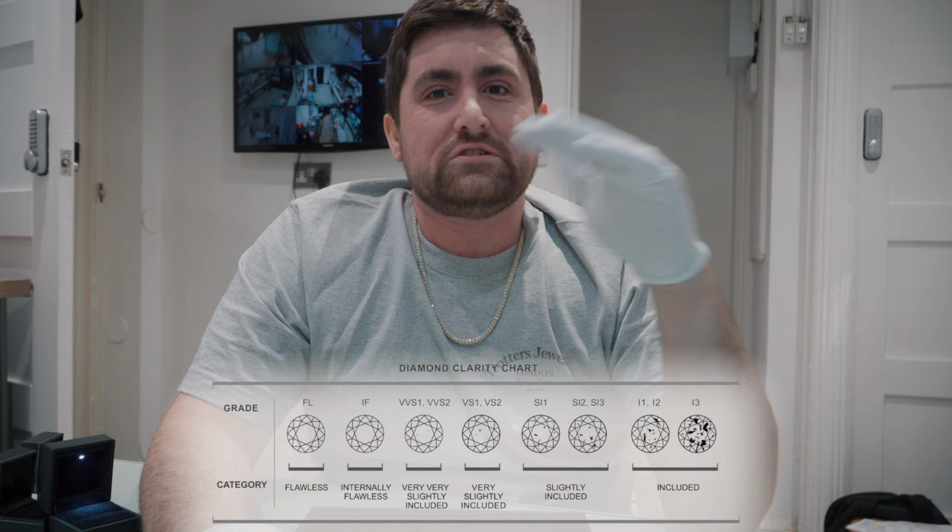Clarity starts at, they're in letters, let me pre-warn you, and they are confusing. So first of all, at the top, obviously flawless, top dog. So a D flawless diamond is the best you can get. Underneath flawless, you have IF, internally flawless. So again, a very, very, very good clarity. After this, we have VVS1. VVS1 stands for very, very slightly included. Don't know why they had to say very twice, but they did.